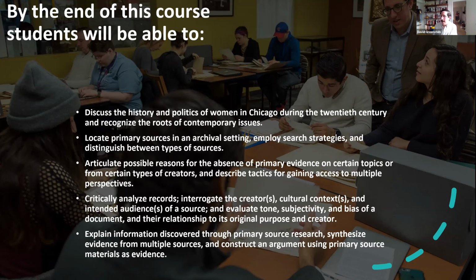So the idea is that in addition to learning about the history and politics of women in Chicago, students should be learning about how to search for sources and employ different kinds of search strategies. They're learning to engage critically with the records, to think about things like the context and the audience of the source and potential biases of the creators that they should try to be aware of while they're interpreting documents. They try to learn how to synthesize material from lots of different primary source research together and present their own interpretation of that evidence. And then they also try to learn to think about why there might not be primary evidence from certain types of creators or about certain topics, and what they might be able to do to gain access to those kinds of voices and perspectives, even if they're difficult to find in the archives.